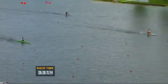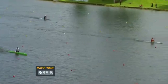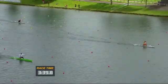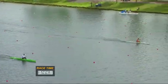And look at the stroke rates picking up here, Tom. The green boat by the Russian seems to have picked up to about a 74, 75 a minute. And the Spanish athlete, you can see he's picking it up as well. He's a little bit slower than the Russian right now, but here we go to the finish. Yeah, it's going to come down to who's got a little bit left in the tank, who is most efficient.